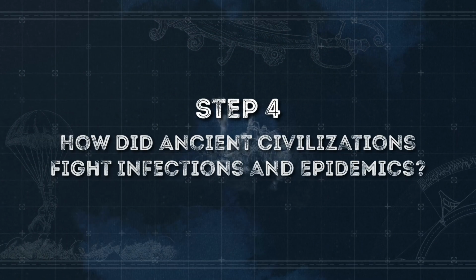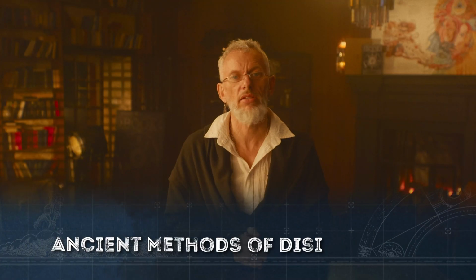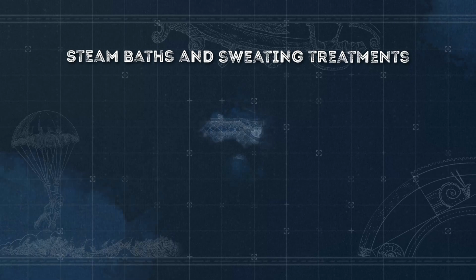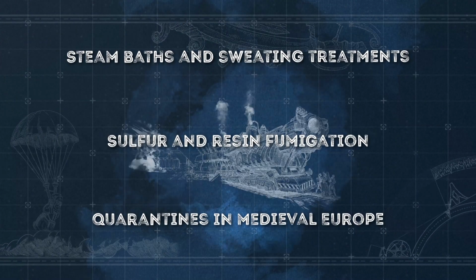Step 4. How did ancient civilizations fight infections and epidemics? Ancient methods of disinfection. Steam baths and sweating treatments were used in various cultures to remove toxins and fight disease. Sulfur and resin fumigation. Ancient healers burned resin and sulfur indoors to disinfect the air. Quarantines in medieval Europe. Sick individuals were isolated outside city walls to prevent disease from spreading.